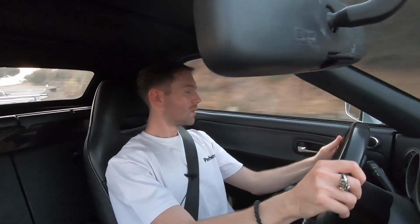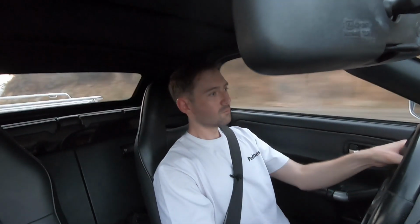Shifter feel is good. It's very precise feeling. It's easy to heel toe. I like these metal pedals that it comes with.